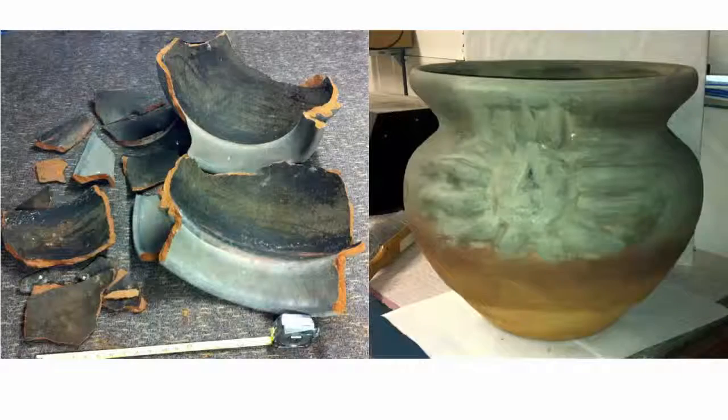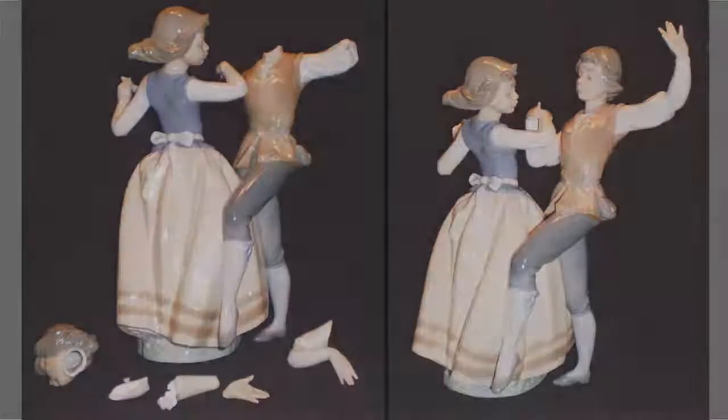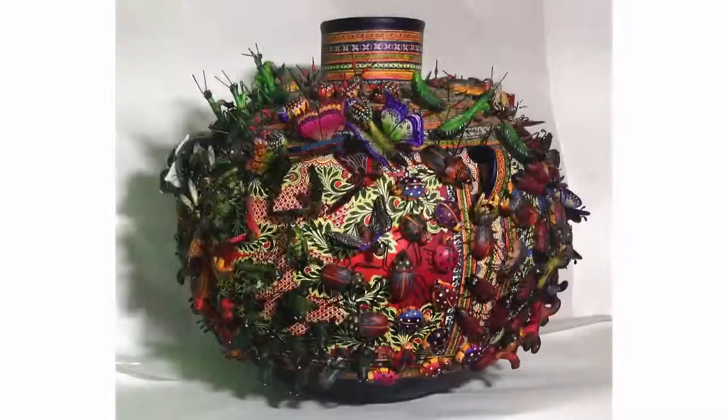Here is a more prosaic item, a planter made of terracotta, which was of particular sentimental value to the customer. And here's a very typical example of Lladro repair. These are rather top heavy and very often get broken, losing their heads and their arms. Here's a third example of a type of gilding that we do. We actually created this Tutankhamun face mask, including the jeweled necklace, using stained glass. And here's a Mexican bug pot, a beautiful piece of folk art with mantis and butterflies and beetles.